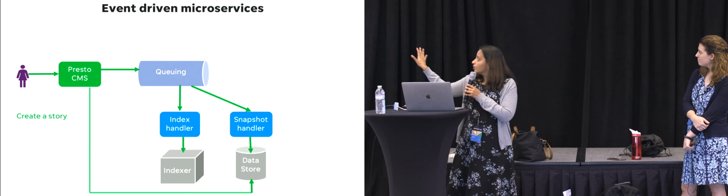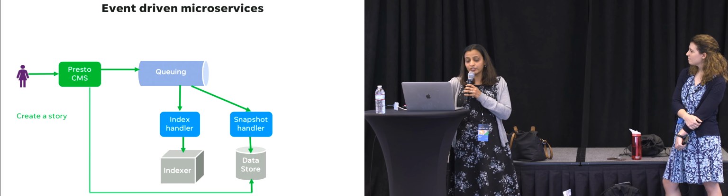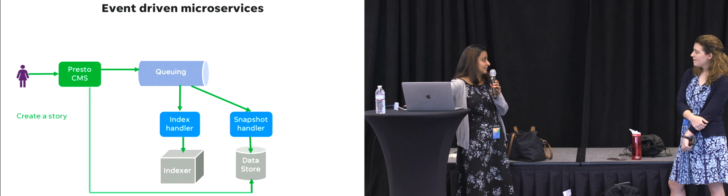So this flow that you see right here is going to stay on the screen because all this happens in the background for all subsequent flows. So Lucy, once the story is created, what's next? It's time to add an image to this story.